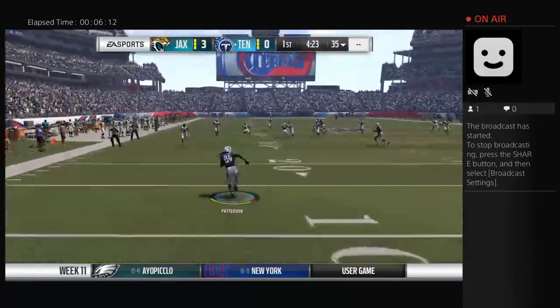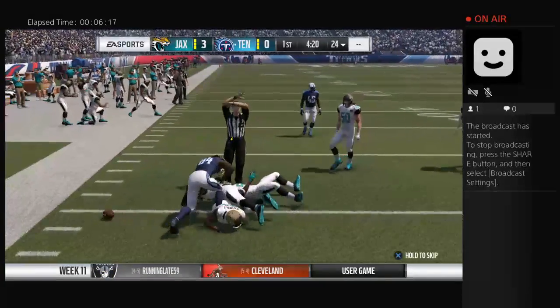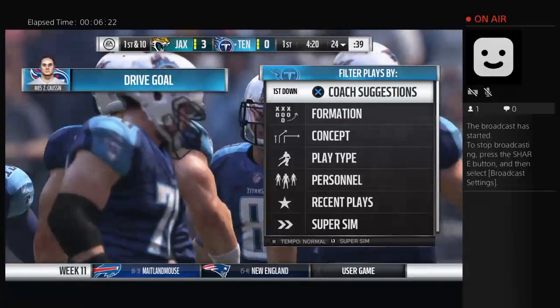On the return, here's the dangerous Cordero Patterson. Oh, nice spin. Oh, that brought back bad memories. And a pretty good return here. He'll be stopped just shy of the 25 at the 24-yard line.